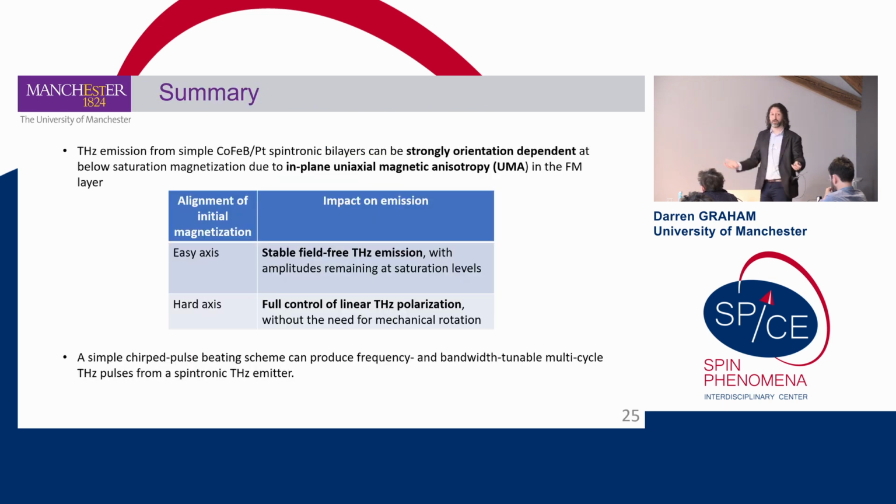So, in summary, I just wanted to highlight today some potential ways of exploiting spintronic emitters. Very simple devices that you all already have. You can enhance the uniaxial magnetic anisotropy to make emitters that are quite stable under high fluence, that don't require the magnetic field any longer. You can use the hard axis to give you polarization control with no moving parts. And you can use a chirped pulse beating scheme if you want narrowband tunable terahertz pulses from the spintronic emitters.